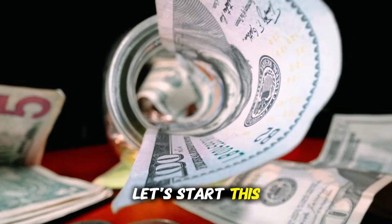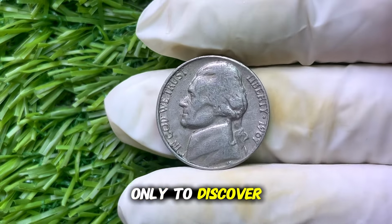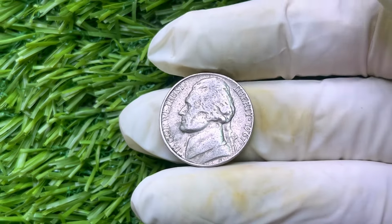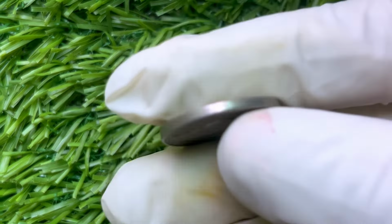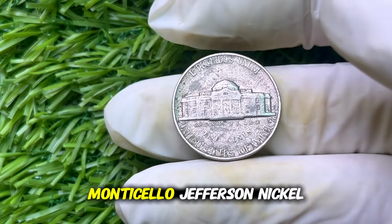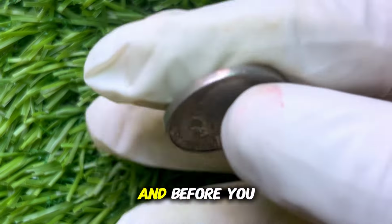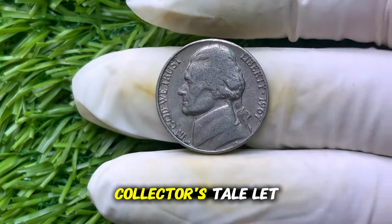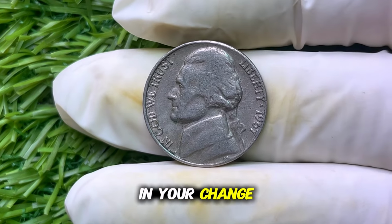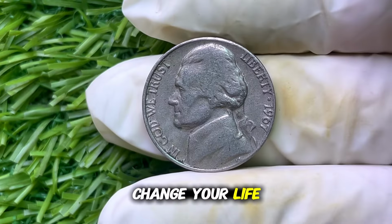Let's start this. Imagine stumbling across an ordinary coin you thought was worthless, only to discover it's worth millions. Sounds like a dream, right? Well, it's not just a fantasy. Today, we're diving into the story of the 1967 no-mint mark Monticello Jefferson nickel, a coin that could make you an instant millionaire. And before you dismiss this as some far-fetched collector's tale, let me ask you this: when's the last time you really looked at the coins in your change jar? Maybe it's time to take a second glance, because this could change your life.